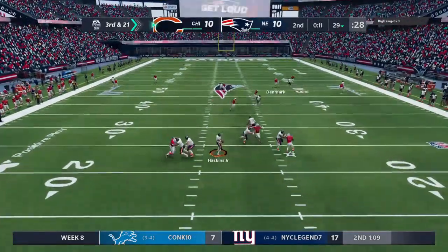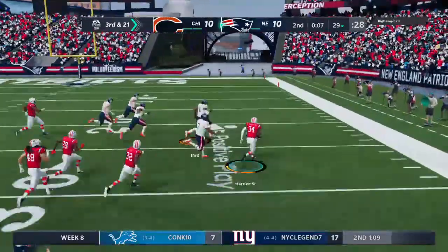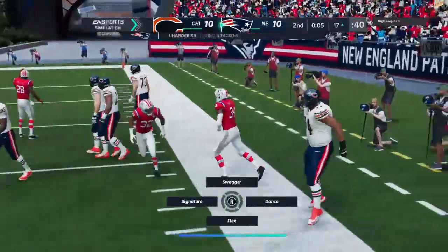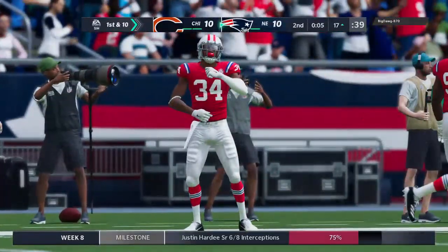Operating from the gun, Haskins. Into heavy traffic, and it's intercepted. Picked off at the 45. And his guys have got it back at the closing stages of the first half. Intercepted. The Patriots take over 1st and 10.